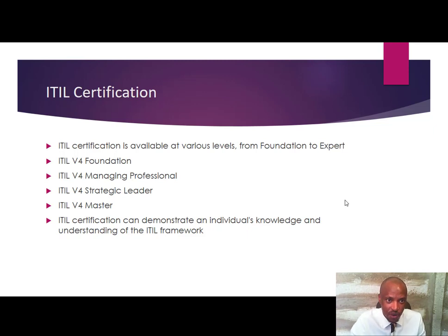And then after completing Managing Professional, you are eligible to do Strategic Leader. But if you want to do Strategic Leader, you will have to have experience using ITIL in your organization. Then you will be eligible to do the third certification, which is Strategic Leader. And then we have the last one, which is ITIL V4 Master. Here you are a master of ITIL. You are an expert, so you are the one that everyone will have to come to whenever we need advice or whenever we need to implement ITIL in our organization.